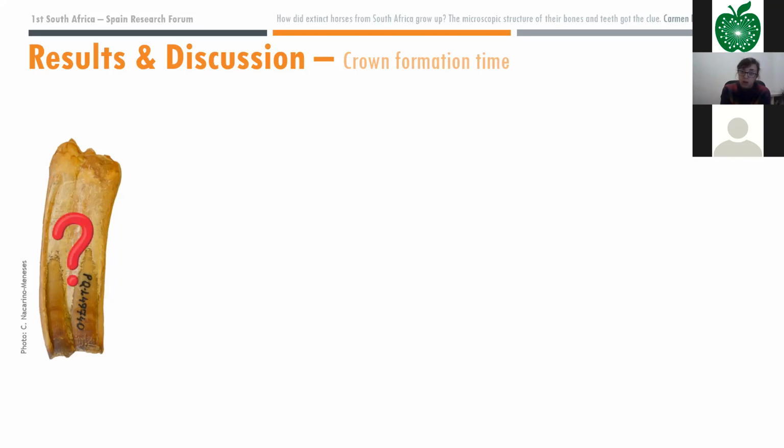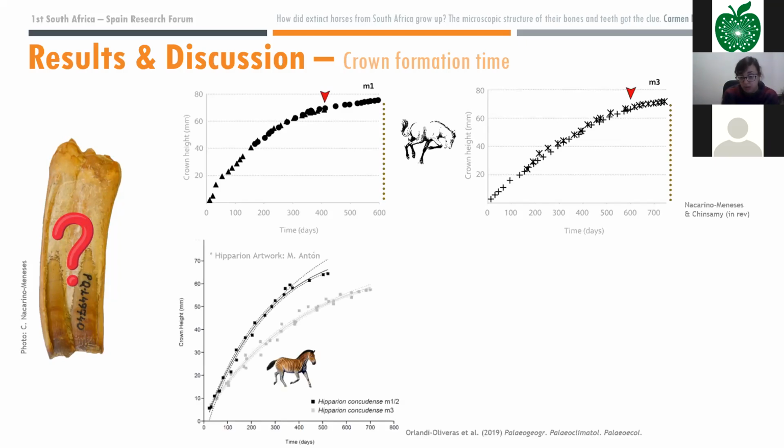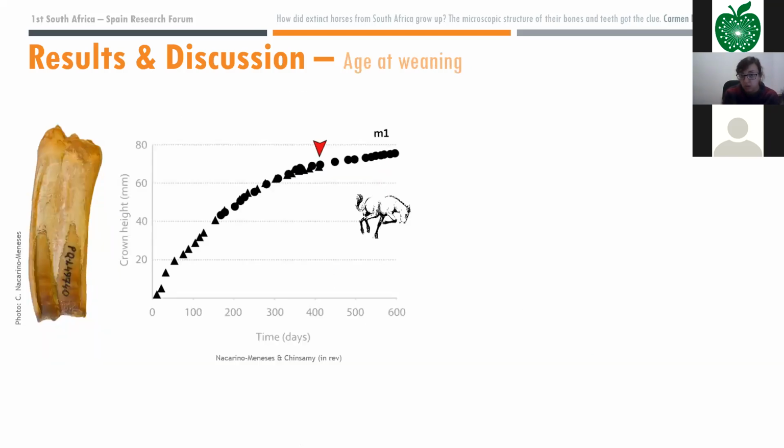Well, when we estimated crown formation times, we observed that the first and third lower molars took around 600 and 800 days to be formed respectively, which is actually much longer as compared to other three-toed horses, in which the first and third lower molars only take around 550 and 700 days to be formed respectively. So this suggests that the very tall crowns of this horse from South Africa were formed due to longer crown formation times.